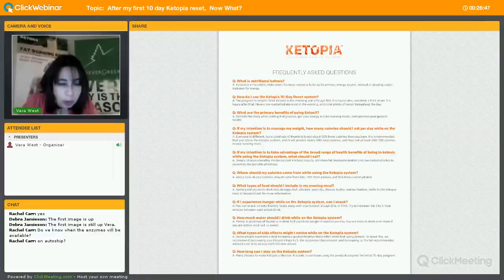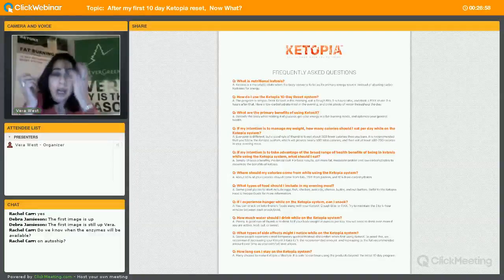So that's about all. I can't see any enzymes at the moment on AutoShip, but you can order the digestive enzymes. Once you're a member, you can go to orders, and at member pricing, you can order the enzymes, or you can order that $149 pack, where you get 2 enzymes and 14 ketonics drinks, which is great. So you can go on 2 7-day resets, take the enzymes, and have 2 keto-friendly meals during the day. So that's about it. I'm going to wrap up.